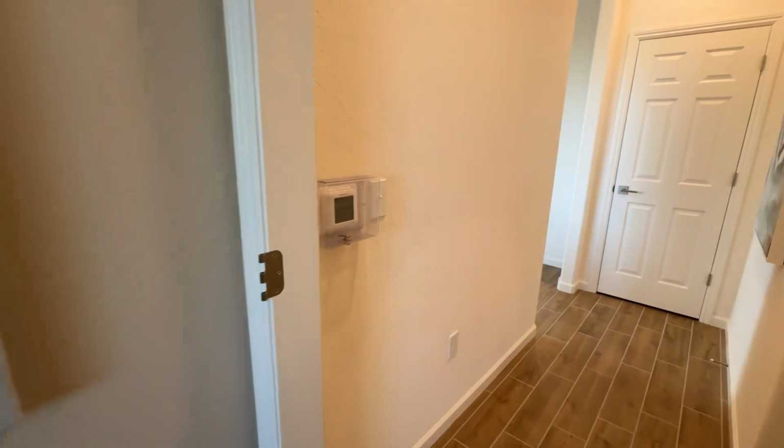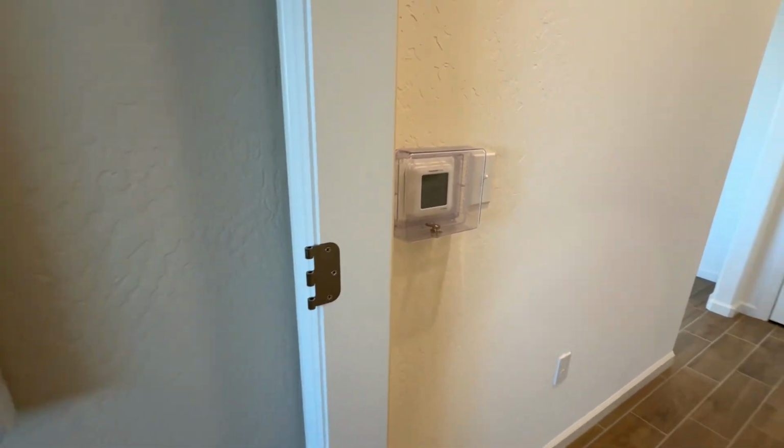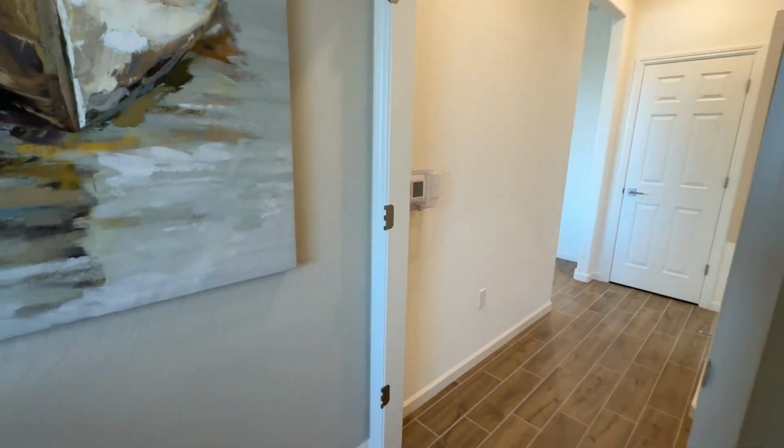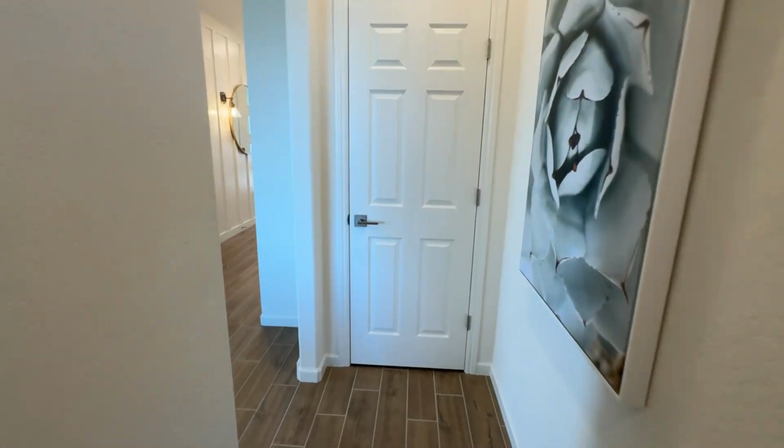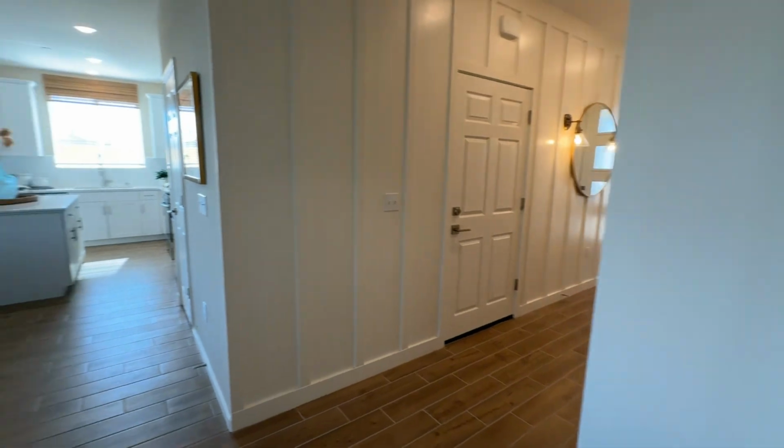Let's see, you'll notice the thermostat is low as well. It's probably 4 feet, about half the width of the door, so it's ADA as well. They're really thinking ahead, which is nice. So all in all, this is a great floor plan.